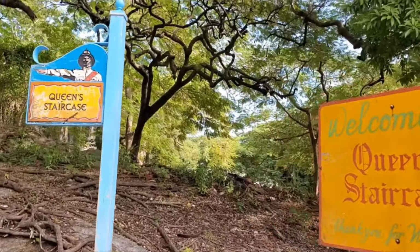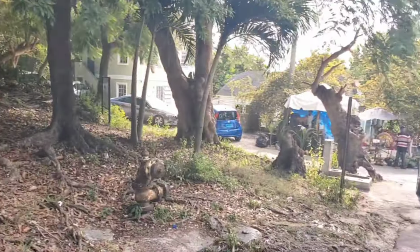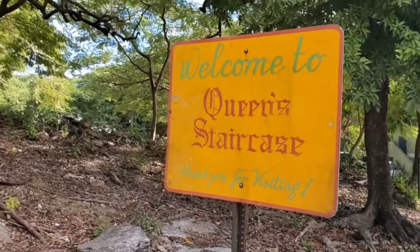All right, so I'm out exploring. I'm going to try to find the Queen's Staircase. I downloaded Google Maps offline for downtown Nassau to get me there without having to use my phone service. Let's see if I can do it. All right, I made it to the Queen's Staircase, and they are jamming out here in Nassau.